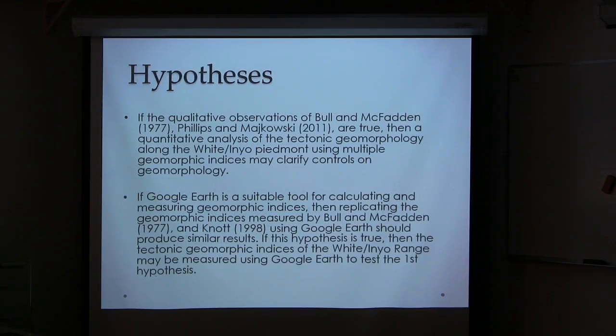So the two hypotheses I came up with were, the first, if the qualitative observations of Bull and McFadden, Phillips and Majkowski are true, then a quantitative analysis of the tectonic geomorphology along the White Inyo Piedmont using multiple geomorphic indices may clarify controls on geomorphology. So if I do a robust geomorphic analysis, will I be able to find out why I see these discrepancies in the geomorphology?